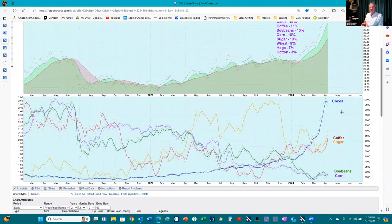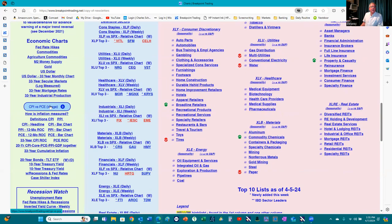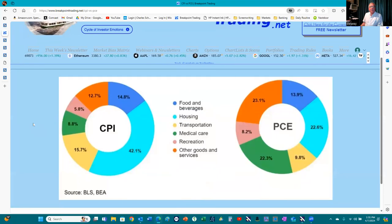So is cocoa enough to say commodities are going to affect the CPI? I have to go back and look at the basket of goods inside CPI. Actually, you know what? Yeah, here we go. I think this might be it. So let's look at this. CPI is on the left, PCE is on the right. So we're basically talking about 14.8%, which is the only part where cocoa could play. And energy really isn't on the CPI. You could think it's under transportation, maybe under other goods and services, but the major pieces of CPI don't include energy.